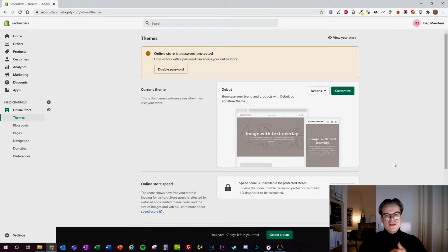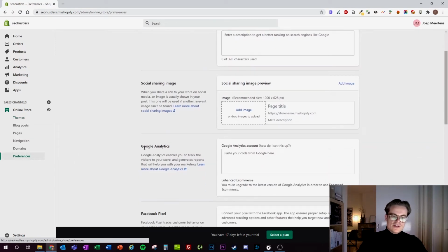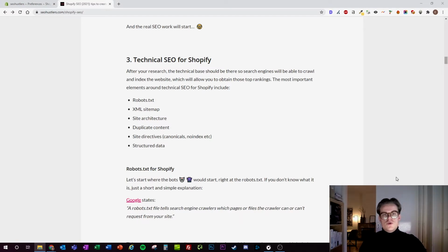After that, make sure to connect Google Search Console and Google Analytics. The latter you can connect by going to Preferences, and here you can see Google Analytics. You can add your code in here and they will be connected. So it's as easy as that. Then you're ready to do the real SEO work.